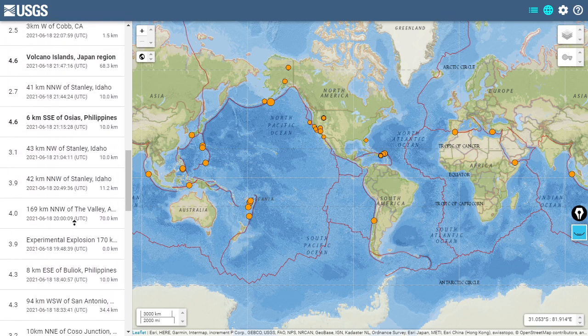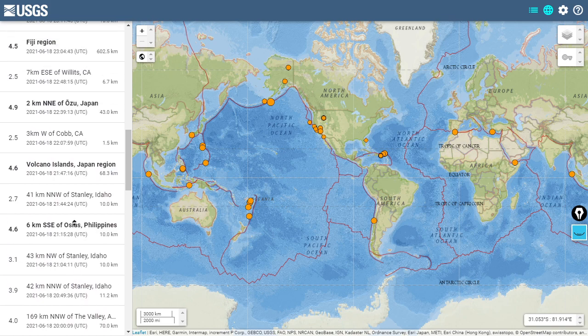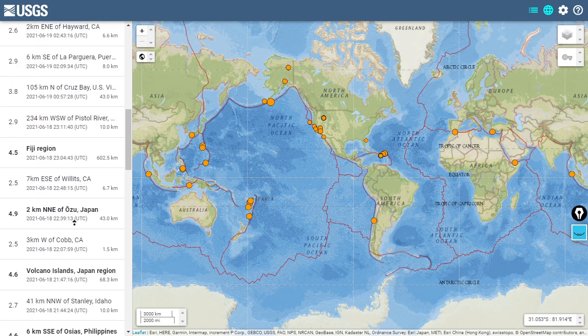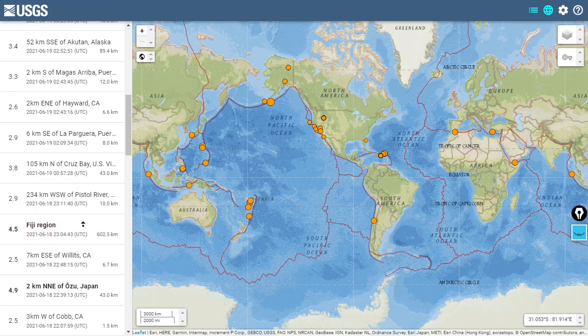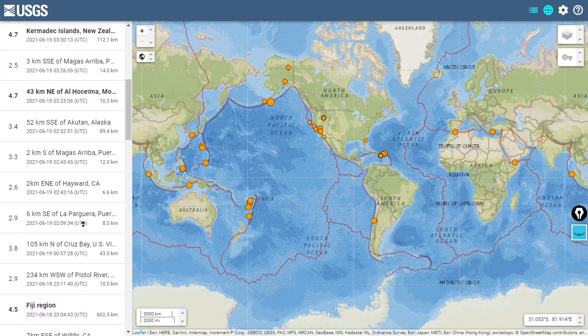Again, if you're in an earthquake-prone zone, folks, have an earthquake plan. Earthquake droughts, they end in earthquakes. Another deep quake there near Fiji, a 4.5 magnitude at over 600 kilometers estimated depth. So a series of deep quakes there.